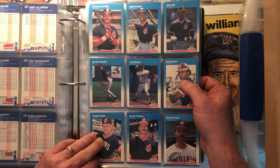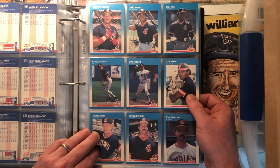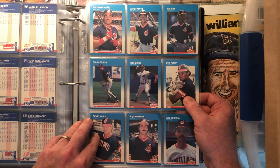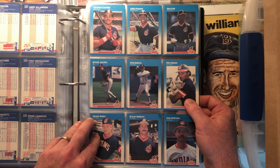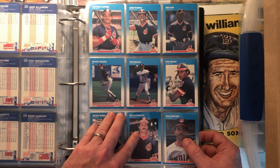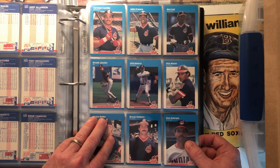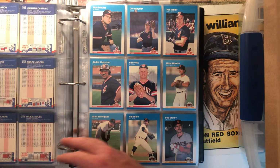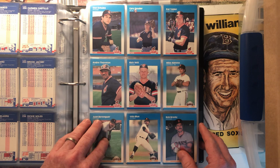Of course, Otis Nixon was a Brave for several years during the early 90s when they were having success. Phil Niekro. Goodness gracious, that guy. I don't know why anybody wouldn't want to become a knuckleball pitcher if you see the longevity that these guys had in the major leagues throwing that pitch. Seems like they could just throw forever and ever.